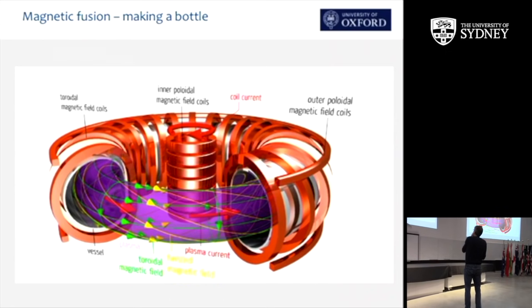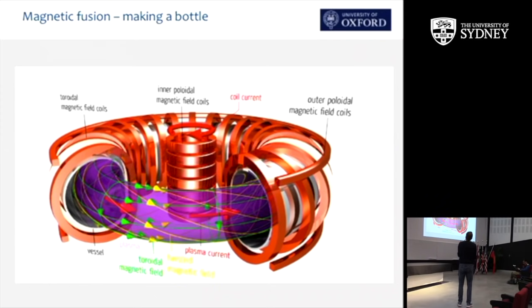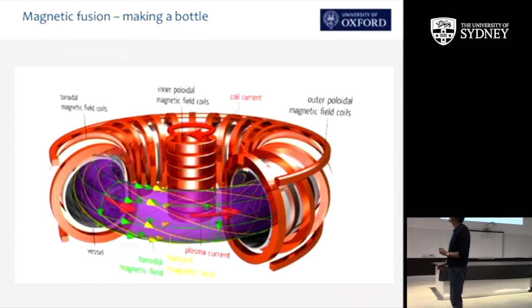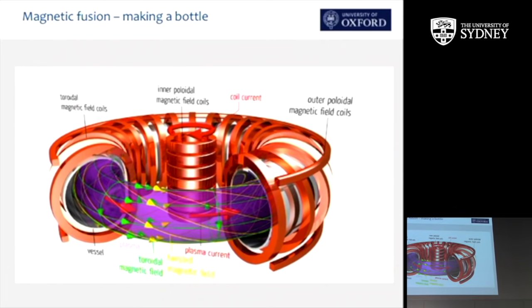So we've got another part to this field, the magnetic field inside our device. We've got the field going the long way round that's created by these coils going around here. Those coils produce the field of 5.2 tesla right here. The field right on the side of the magnet here is 11.8 tesla.